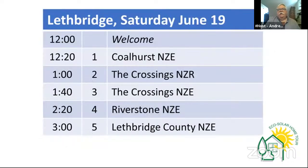So today, Saturday, June 19th, in Lethbridge, we have 5 homes today. 4 of them are net zero energy homes. One is a net zero ready home. We'll be spending 40 minutes on each of these homes.